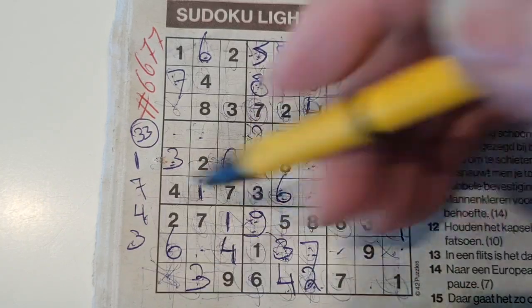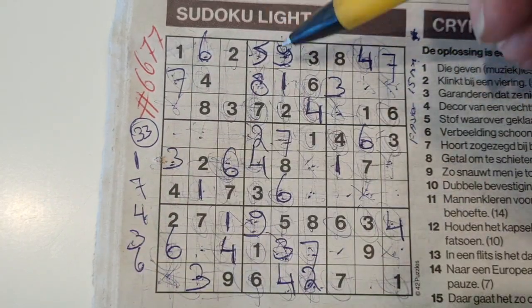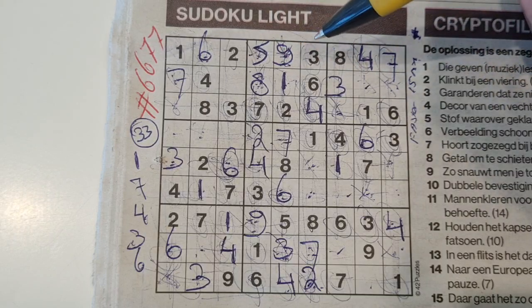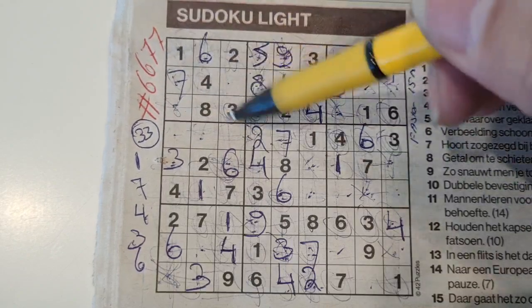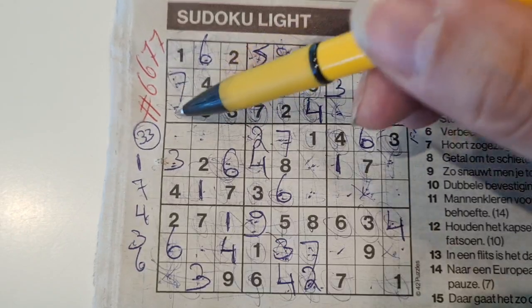I can see digit number 5, number 6. Alright. 9 and the 5. 2 missing numbers in this big square for numbers. The 1, the 2, the 3, the 4, 5 is missing. The 6, the 7, 8, 9 is missing. 5 and 9, 5 and 9.